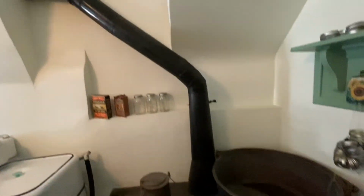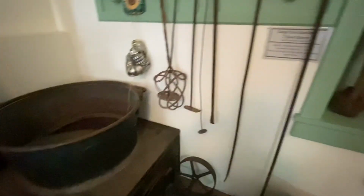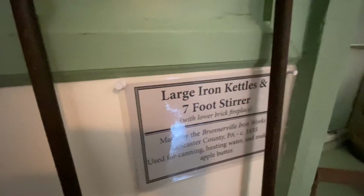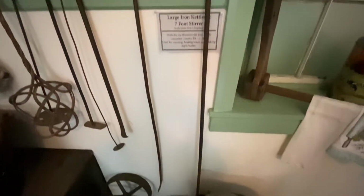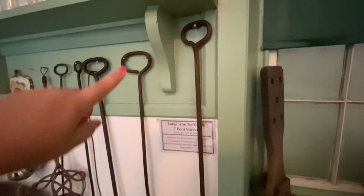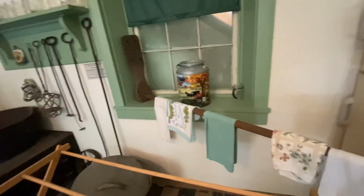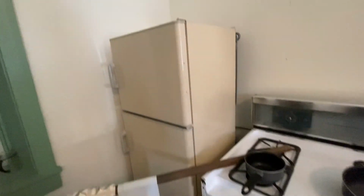Look at this. Yeah, their stove. This is the stove, and then look at the stirrers. These are the stirrers. A tiny fridge.